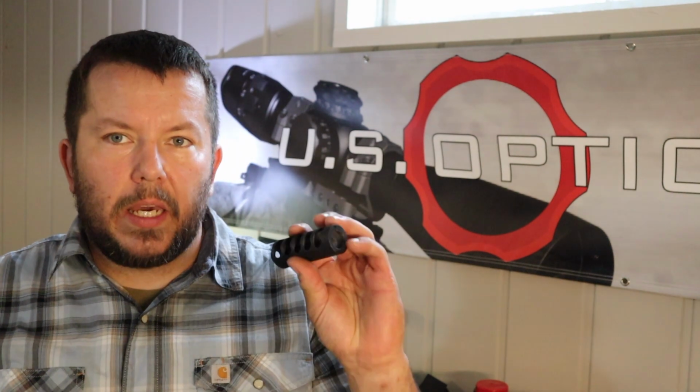So I want to show you guys how to install this brake, because this is actually a Terminator TF. It's part of a series of Terminator brakes. There's the TE, which is an 18-1 thread. The TE is Terminator Europe. The TA is a Terminator America brake. That is a 5/8-24 thread, and it's opened up to 338 caliber.